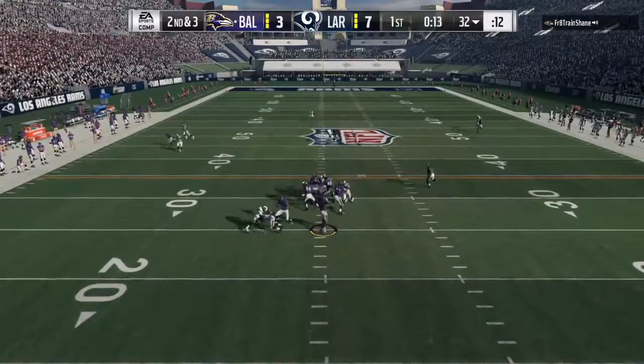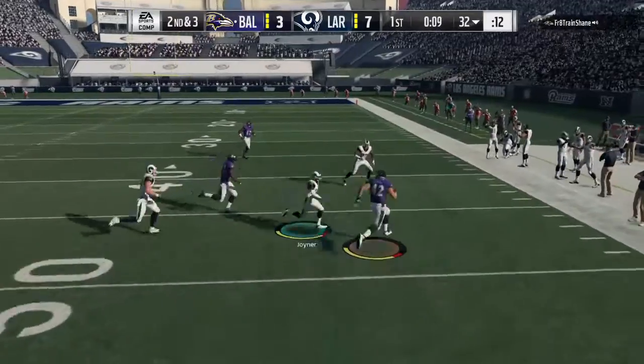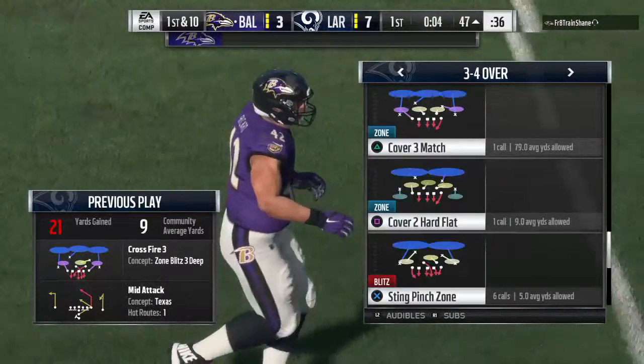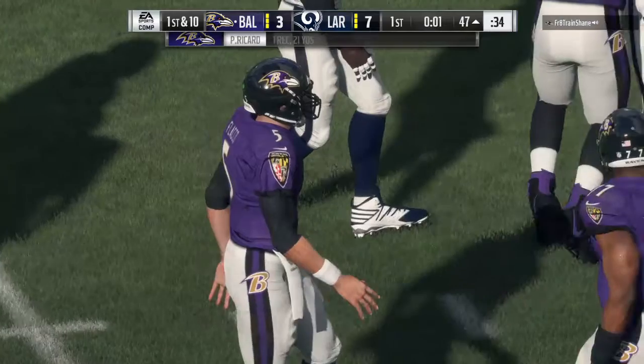Second down, Flacco now. He's just going to dump this one off to his fullback out of the backfield. And he'll be taken down, but not before he gets into enemy territory. And a nice gain of 21 yards.